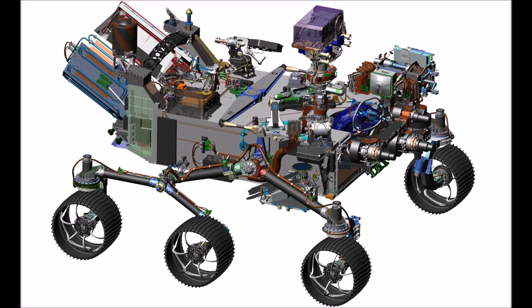Once we get down to that area, we cut loose the parachute, fire up those rocket engines, and head down to the ground, and end with the sky crane maneuver, much like Curiosity did, landing the rover right on its wheels. So from the outside, things look pretty much the same. But under the hood, we made a number of improvements that will help us get to the types of sites that Ken is talking about.